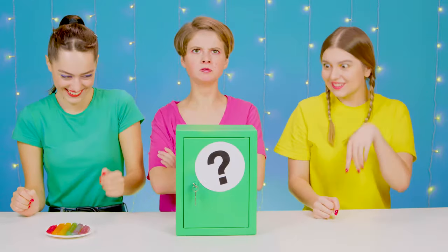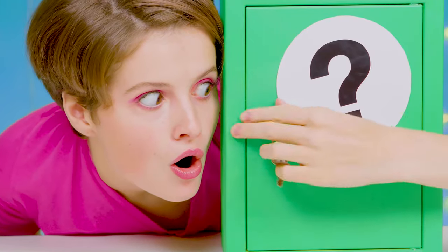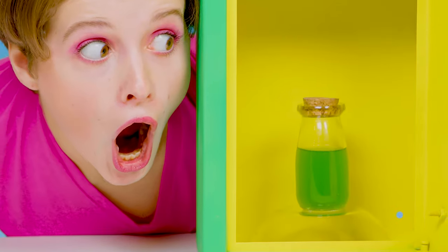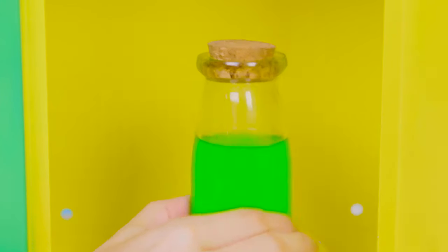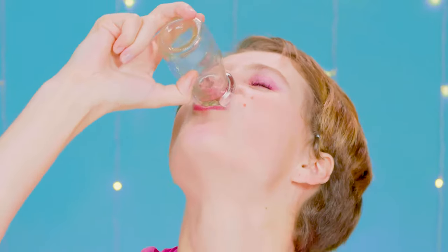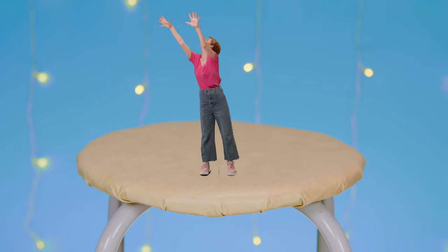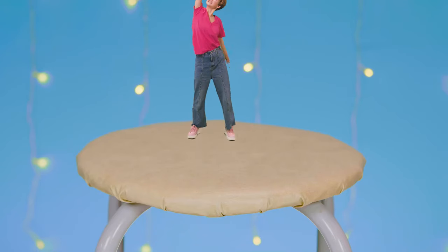Come on, don't yell. Let's see what's in your safe. In the safe? There's a potion waiting for me. I hope I don't turn into a frog or a worm. Weird. I don't feel anything right now. It's the same as before. What? Weird. Oh, no. Something's happening to me. Girls, help. I think the potion worked. Now I'm the size of your hand. Here, I'll put you back.